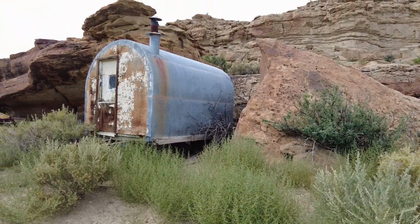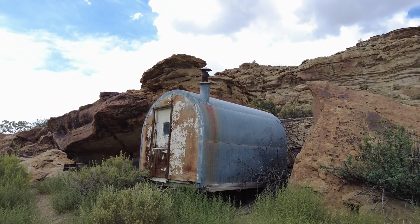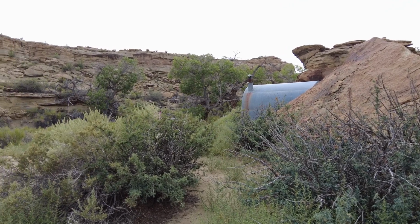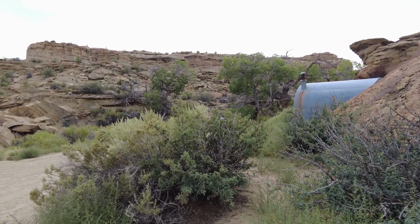For anyone wondering what this is, it is likely a cowboy rest stop. Nearby are old cattle pens used for storing livestock and riding horses. There's quite a few places like this sprinkled throughout the desert, however none of them have such a unique and, dare I say, adorable little trailer on them, at least not that I've found yet.